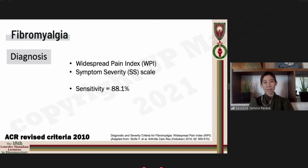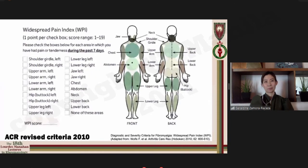Okay, so compared with earlier criteria, the 2010 American College of Rheumatology preliminary diagnostic criteria for fibromyalgia do not require a tender point examination, and this is replaced by the widespread pain index and the symptom severity scale, and this has a sensitivity of 88%.